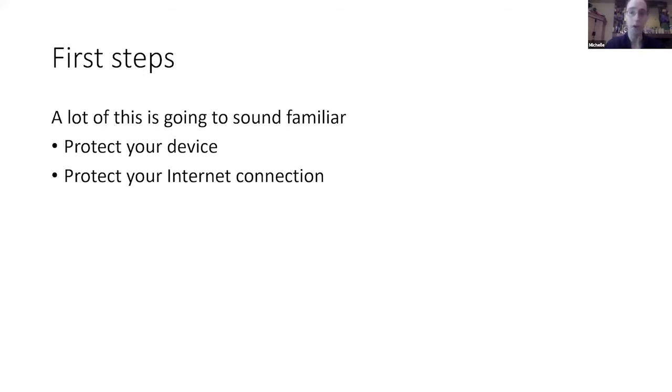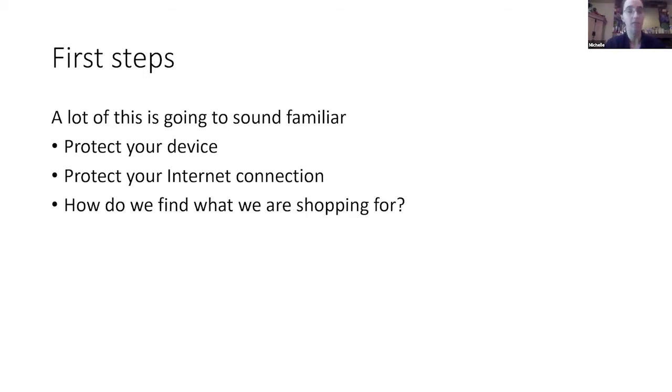Then you're going to want to protect your internet connection. Make sure that you're not using public Wi-Fi to do your internet shopping. You can use either your mobile data or your home internet. That will keep people from looking over your shoulder while you're doing it.